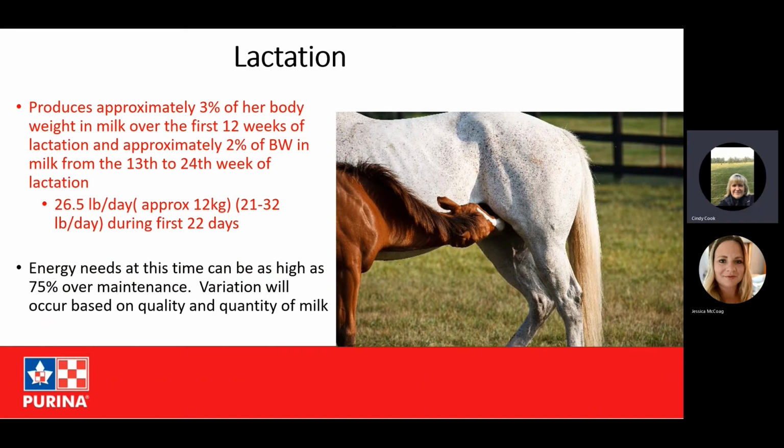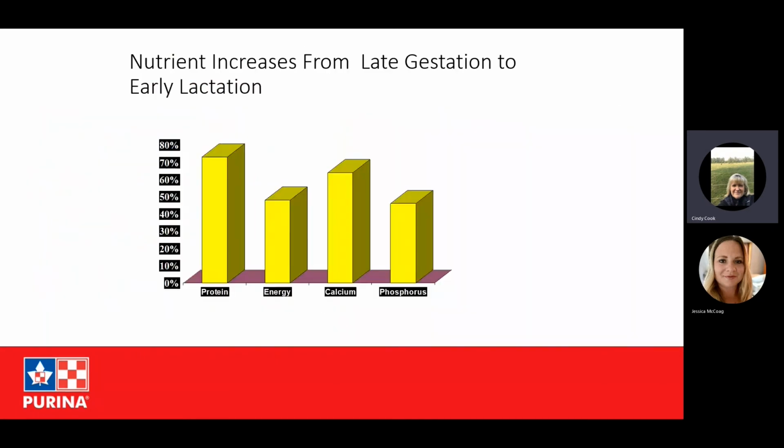And what I mean by that is, genetically speaking, all mares are different and their milk quality is different and their quantity of milk is different. So this is where we come in choosing the right products to support that. Nutrient increases from late gestation to early lactation. So the demands on the mare are great.